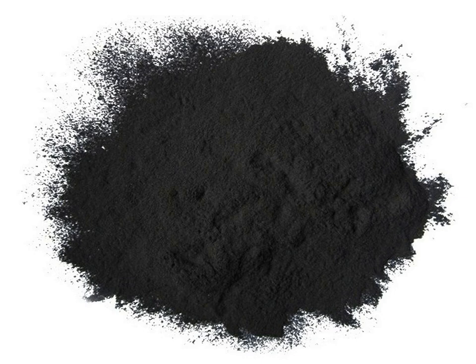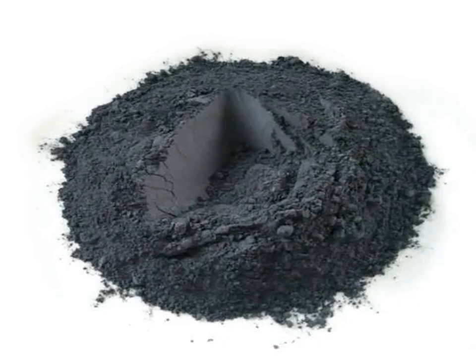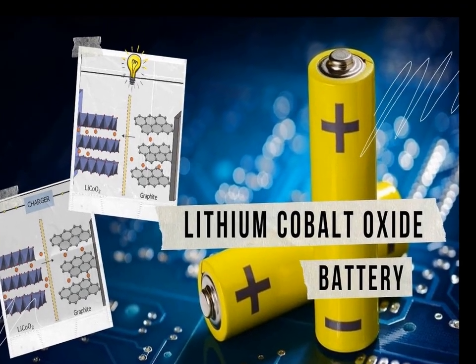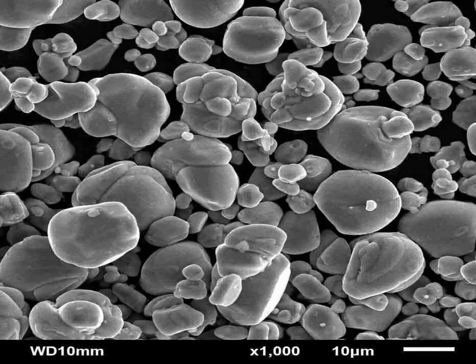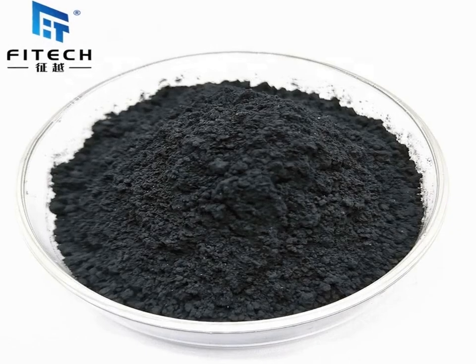However, LiCoO2 batteries face several challenges, particularly related to their cycle life, safety, and thermal stability. Cobalt is a relatively expensive and resource-limited material, and the batteries can be prone to overheating and thermal runaway under high loads or extreme conditions. For these reasons, alternative cathode chemistries such as lithium nickel manganese cobalt oxide, NMC, and lithium iron phosphate, LFP, have been increasingly adopted in the EV industry.